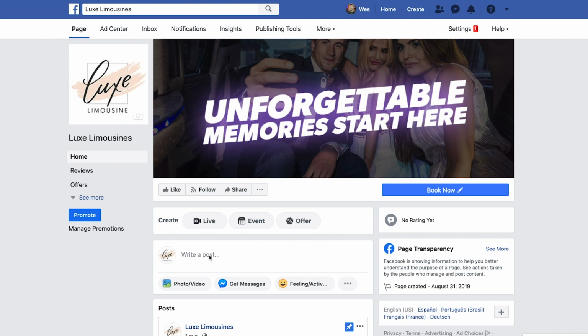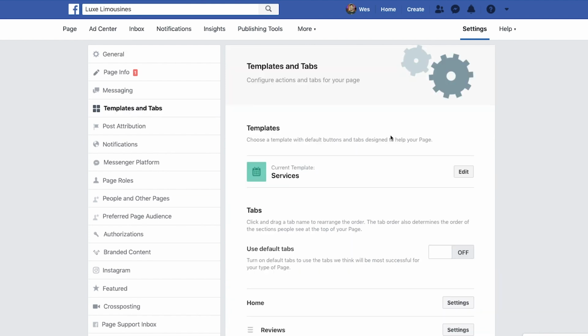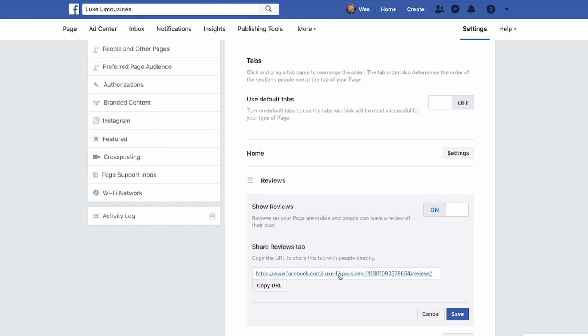And the next thing you're going to want to do is get reviews, or actually what they're calling them, recommendations now. There's nothing yet because it's brand new. So what you definitely want to do is start asking your current and past customers if they wouldn't mind giving a recommendation on your Facebook page. So you can get a direct link to share with them. And here's how you're going to do that. Just go up to settings and then over on templates and tabs. And then you're going to scroll down to reviews and then settings there. And right here, they've got a nice little link that you can share with your customers. Just click on copy URL, and then you've got it. You can email it to them. You can send it in Messenger, anything you want.